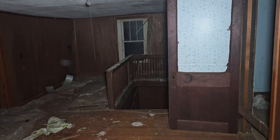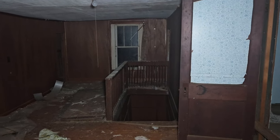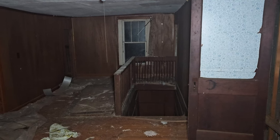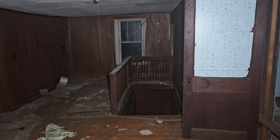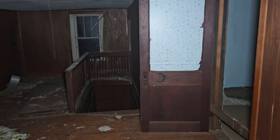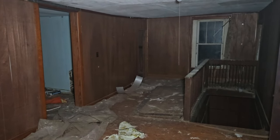Y'all see any orbs? Definitely point them out down in the comment section below. I see a few already, but I want you all to be part of the investigation. So definitely point them out. Put a timestamp down in the comment section below.